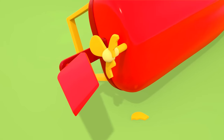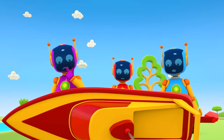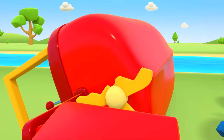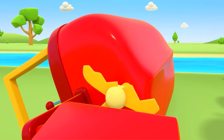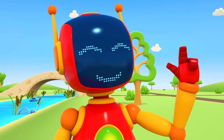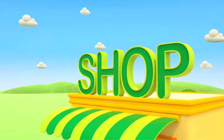Oh, the propeller on the red boat is broken. It won't sail like this. I know. You can get a new one from Lifty's shop.